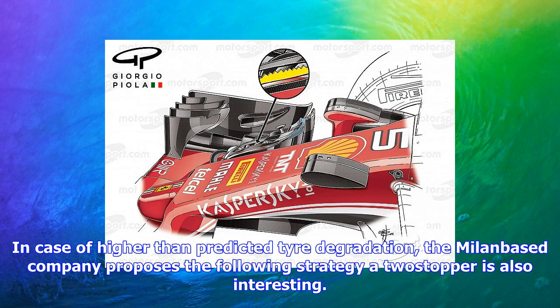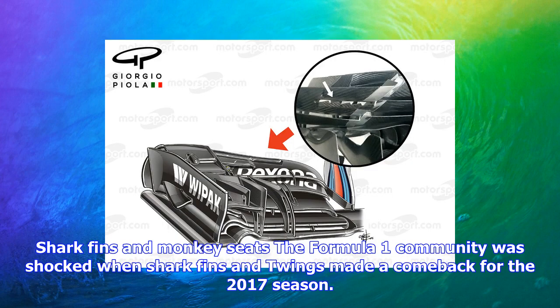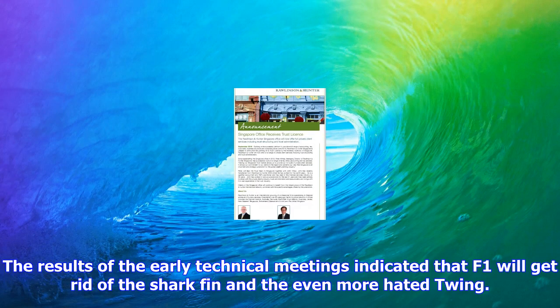According to Pirelli, the quickest strategy is theoretically a one-stopper, assuming low degradation. Start on ultra-soft for 19 laps, then super-soft to the flag. With higher degradation, the quickest way is still a one-stopper. Start on ultra-soft for 14 laps, one stint on soft to the flag. In case of higher than predicted tire degradation, the Milan-based company proposes the following strategy. A two-stopper is also interesting. Start on ultra-soft for 13 laps, plus 2 24-lap stints on super-soft.